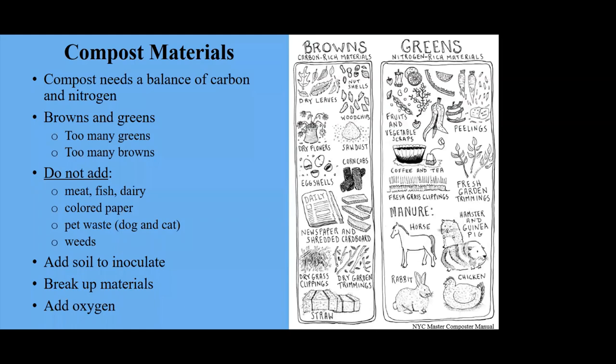So what to put in your compost? Compost needs a balance of carbon and nitrogen-rich materials. All organic matter contains these elements. Some are just more rich in nitrogen and some are more rich in carbon. Carbon-rich materials are known as browns.